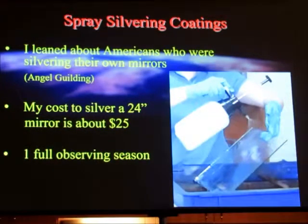I met some fellows at Stellafane who were silvering their own mirrors with spray silvering. I don't know if you guys remember, you used to be able to do dip silvering, where you dip your mirror in a silver solution and you can silver it. You can do that with little mirrors. Well, there's new technology out now that lets you spray it on. And you can spray anything you want, a house if you want. It's amazing. Angel Gilding is the company. This is just an example here.